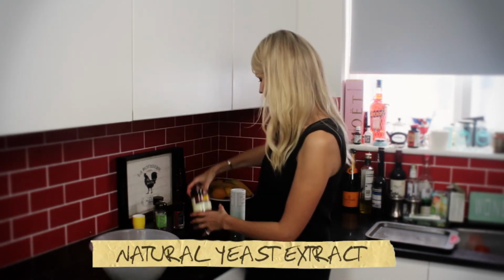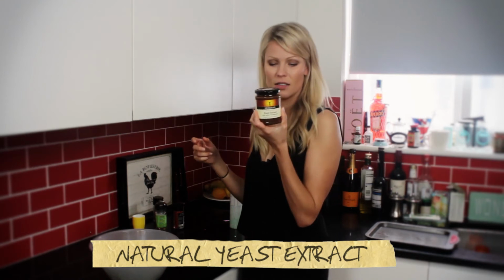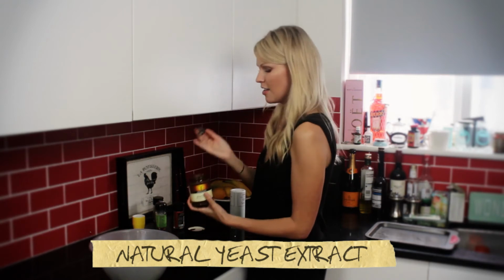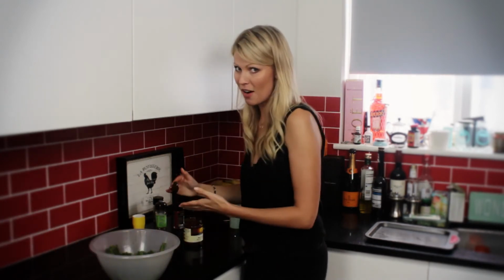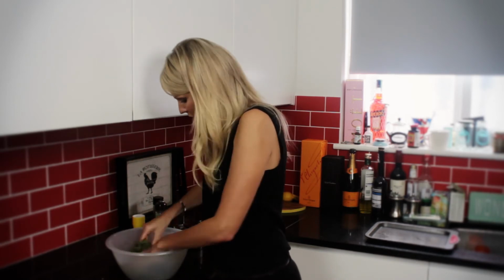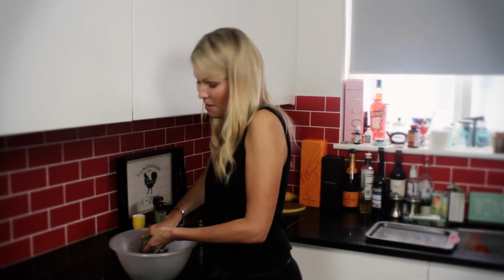Then the next thing is natural yeast extract. Now this is quite strange stuff. I take a bit of a scoop like that, probably about three quarters of a tablespoon. And again, get it all over the leaves. It's very sticky. You have to get a bit messy, get your hands in.